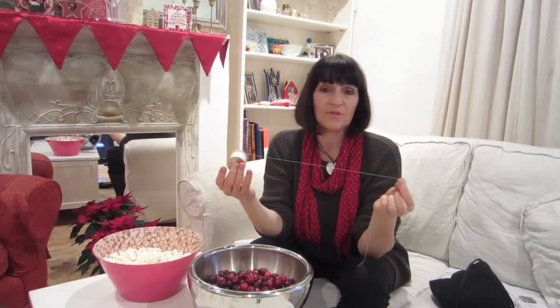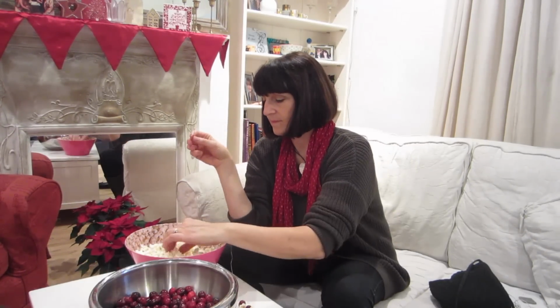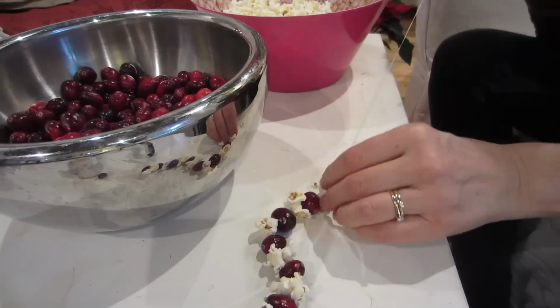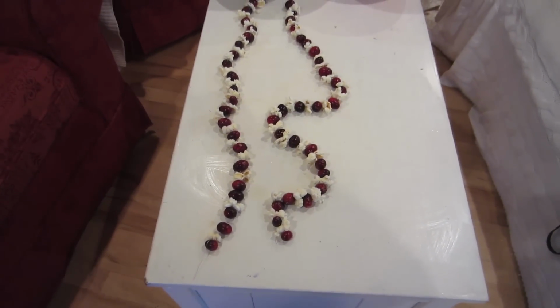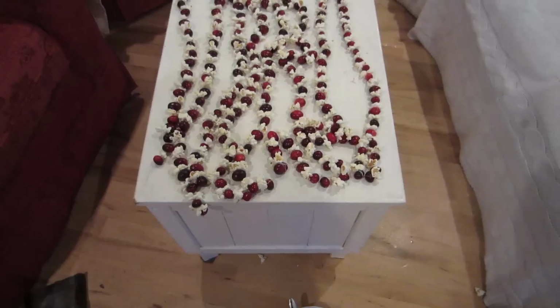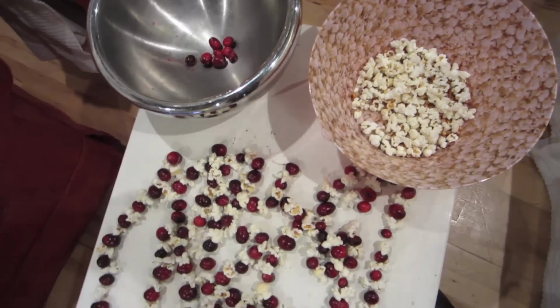I'm just going to use some normal sewing thread. I think probably you should use thicker cotton than this, but I'm just going to double it up. So I've used up nearly all the cranberries and there's a bit of popcorn left for me to have a snack.